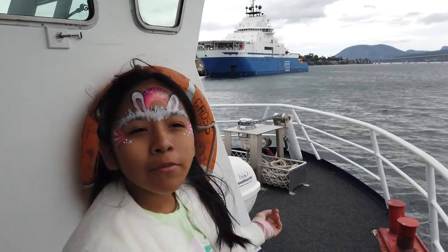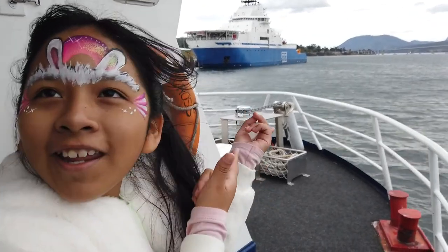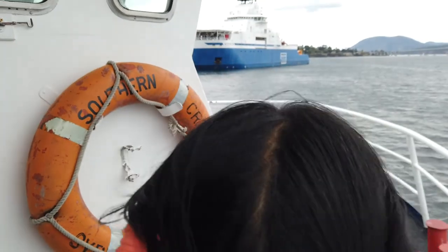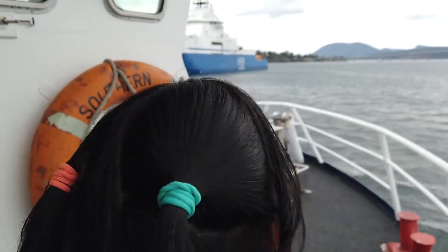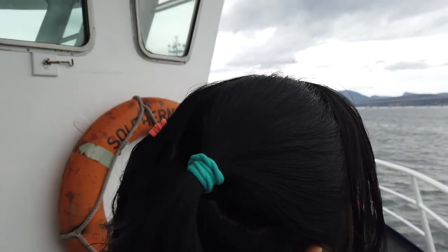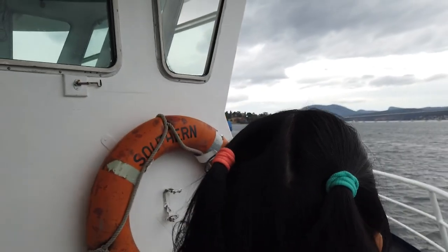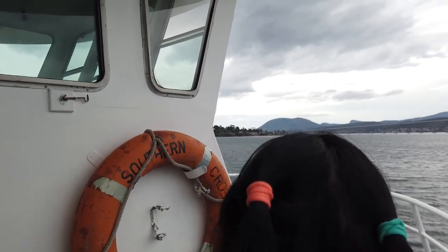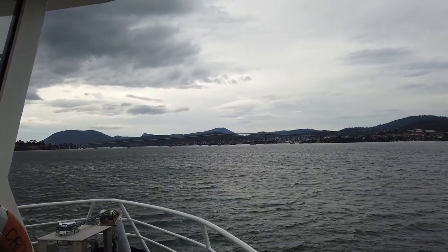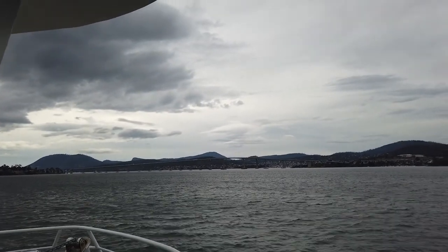Helicopter pad on it. Yeah, there's rooms, but not usually. Well, not for passengers, it's more a big rescue boat as well. And here is the big bridge that we went over last night.